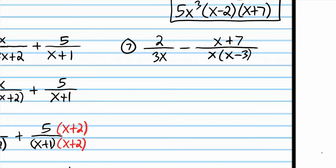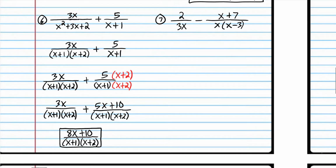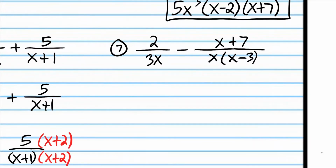So this is going to be quite a bit different than the previous problem. Maybe I should show that problem in the window. You get a screenshot of that. So we have an x minus 3. We have an x and we have a 3. So that's 3 different things to deal with.